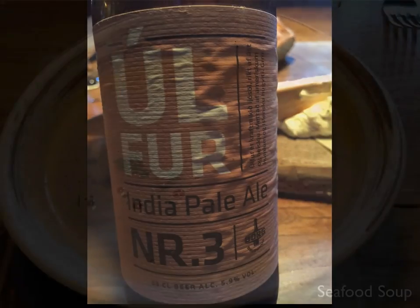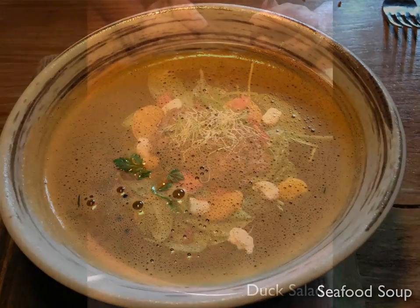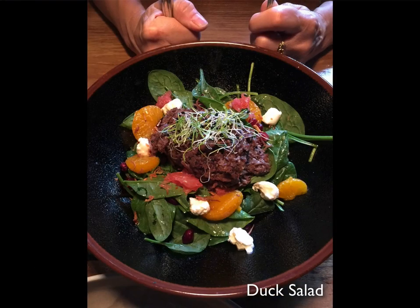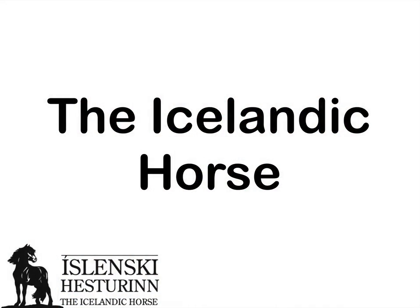This has 5.9% alcohol. And my wife had seafood soup. I can't stand seafood, so I had no seafood. And she had duck salad. These are actually two appetizers that she combined as her entree. I had a regular entree of grilled lamb. And everything there was delicious.